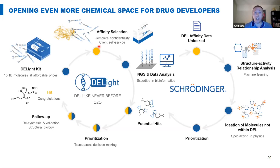The screen itself is conducted by you in your lab. However, we now have real-time QC, which you can do to make sure that your screen has physically gone well. And that means when the results look good and you ship the kit to us, you don't have to be as worried about, did this screen go well?